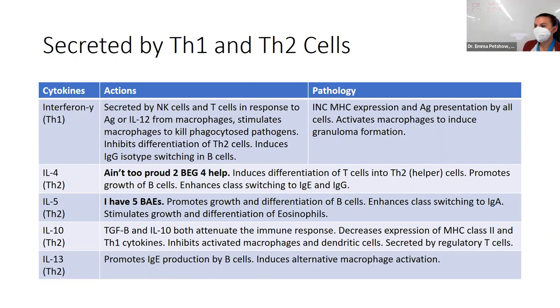A TH2 helper cell. TH is a helper cell, so TH2 helper cells are T helper cells. They are all CD4 cells. So CD4 becomes all of the TH types. And so a TH2 helper cell is a differentiation of a CD4 cell. Yes, TH1, TH2, TH17, and Treg all come from our CD4 T cells. Versus CD8, just cytotoxic, does not differentiate.